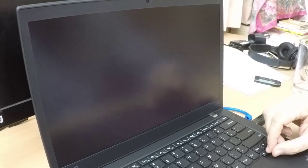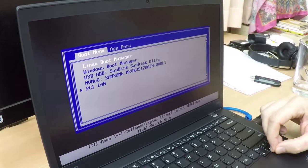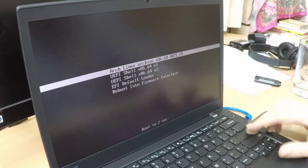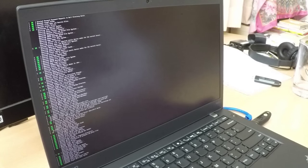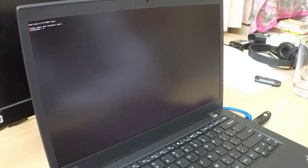Almost got Arch going. Vigorously tapping F12, and then I'm choosing the SanDisk. Yeah, so don't panic if you make a mess up. You can always fix it. Oh, the good news is that Windows seemed to work there, right? Didn't nuke Windows. That's a miracle. Usually I just nuke Windows just because I'm too lazy to figure out dual booting. But now I know better.